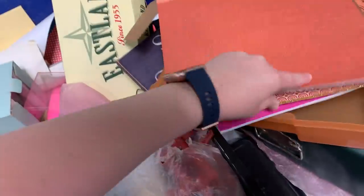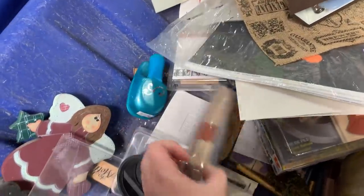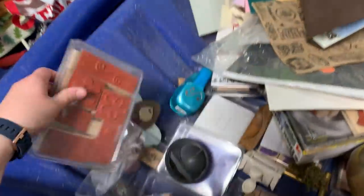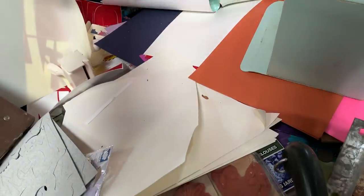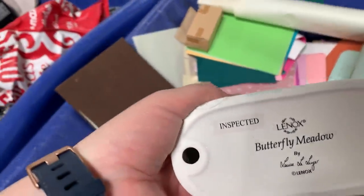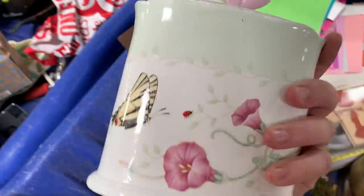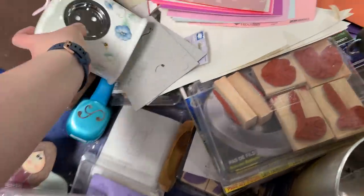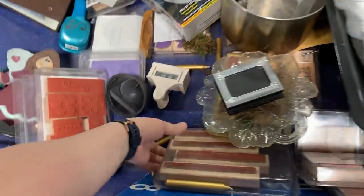Okay, look at all this craft stuff. Gosh, okay. Getting a little flustered, you know? All the stamps, okay. We want the good stamps. Relax. These are cute. Wow, look at all this craft paper back here. And this butterfly medallion. Oh, it's cracked in a few places. That sucks. These are cool. Getting a little overwhelmed here.